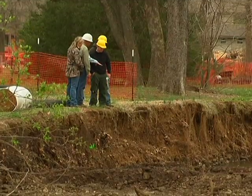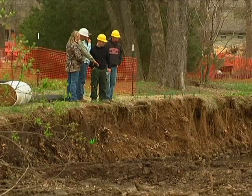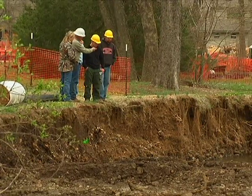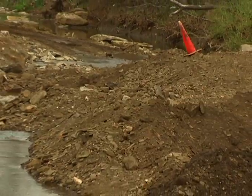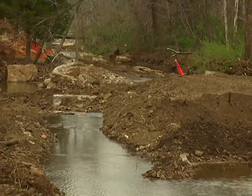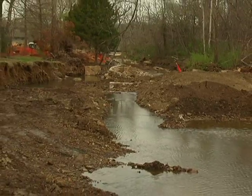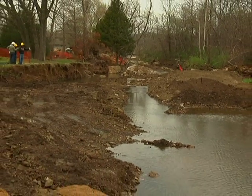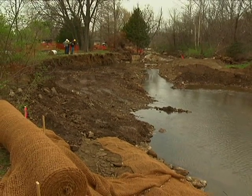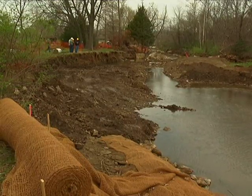The water and sewer guys are out here. They wanted to be out here when they started building this bank out on top of that, because first of all, they wanted to be prepared if something happened. But they also just wanted to kind of oversee it and make sure that it didn't get damaged. It's had a concrete pad poured on top of it to keep it covered because it keeps washing out.